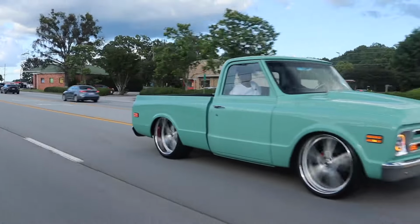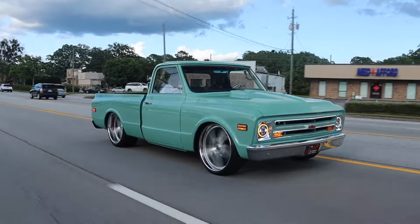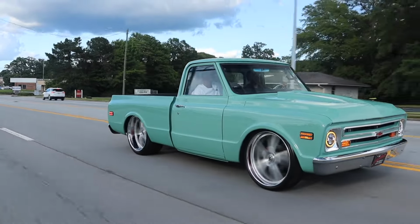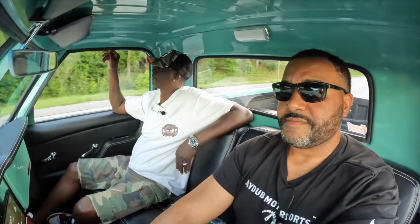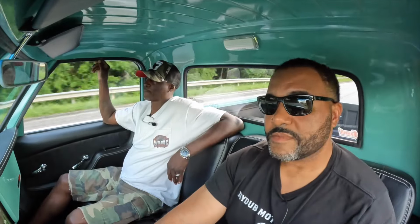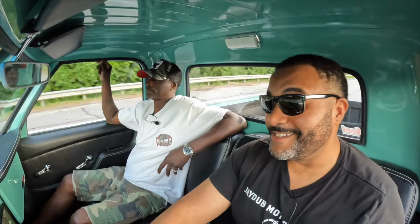And what suspension was in this one again? The Ride Tech. Adjustable coilover, four-link, C-notch. Yeah, it's a bad boy here, man. Yeah, it feels like it. Tight.